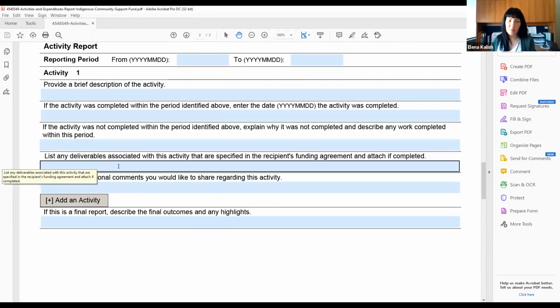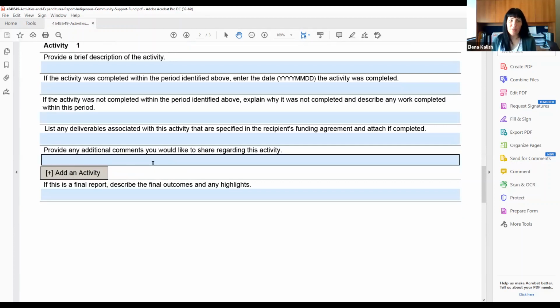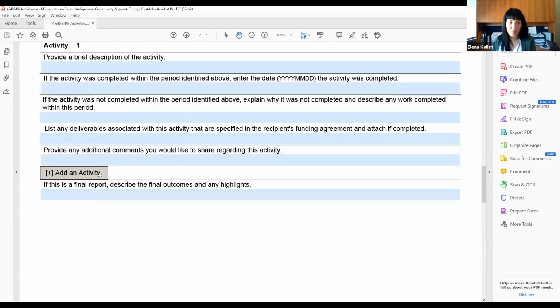List any deliverables associated with this activity that are specified in the recipient's funding agreement and attached if completed. So we didn't really get a funding agreement here, did we? So I think we would just keep it general and would say community support during the pandemic and see the attached cost summary. Provide additional comments you would like to share regarding this activity. So if you like to, please do.